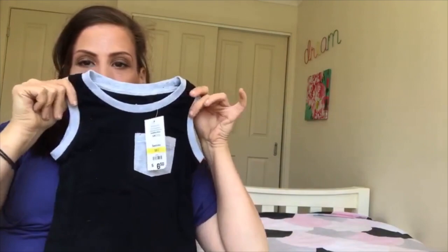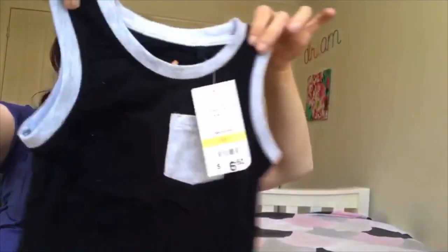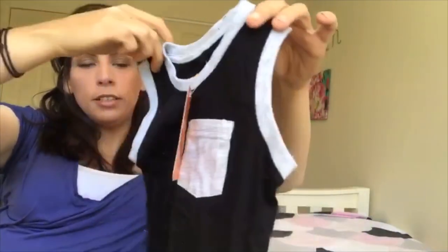So the first one was $6.50 and it's a size 2. It's just a little basic singlet in black with a light grey neck on the sleeve. Very, very cute. And to go with those, I bought him, these are going to be way too big, but that's okay. $8, size 2.